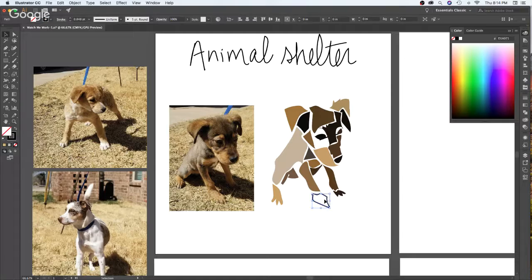Let's see. I'm just going to kind of get some of these colors on here. Right now I'm working on the back end of this dog. It's kind of at a weird angle, and obviously adoption pets and animal control pets, they don't have a ton of pictures of the same ones. They have a couple of basic pictures and that's it.